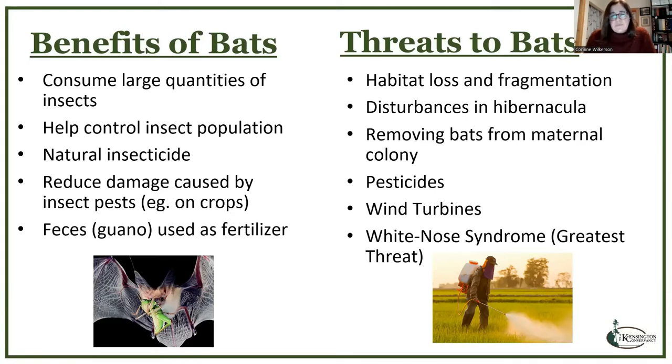Another threat is removing bats from a maternal colony. Again, with misconceptions about bats, people often don't want them around their homes, but those bats that you might find congregated are probably a maternal colony about to give birth to young bats.